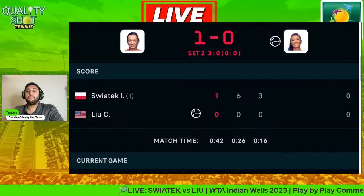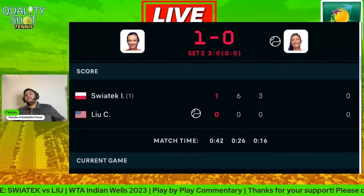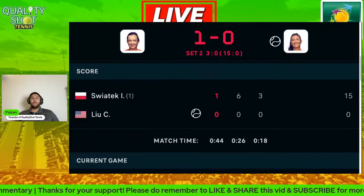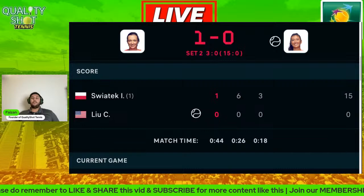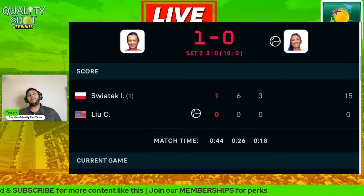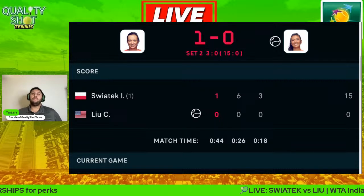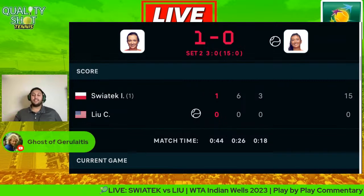All right, here we go. So out wide forehand from SWIATEK is in. Forehand down the middle from Liu. Backhand is clipped by SWIATEK. When I say clipped, she's clipped the net cord. And it does make it a little bit awkward for the American, but should do better. Goes backhand long, trying to go cross court. So love 15. And she just looks so fed up, does Claire Liu. She doesn't look happy at all.